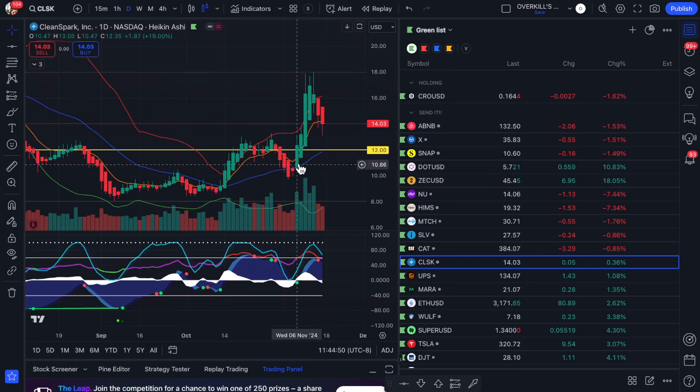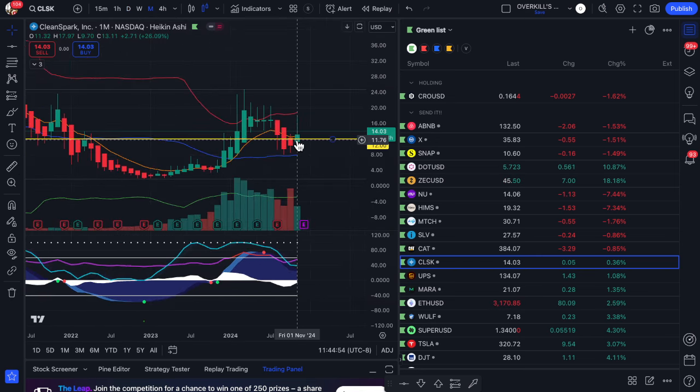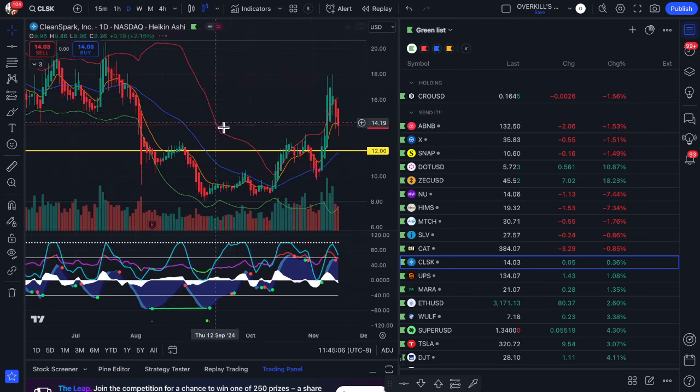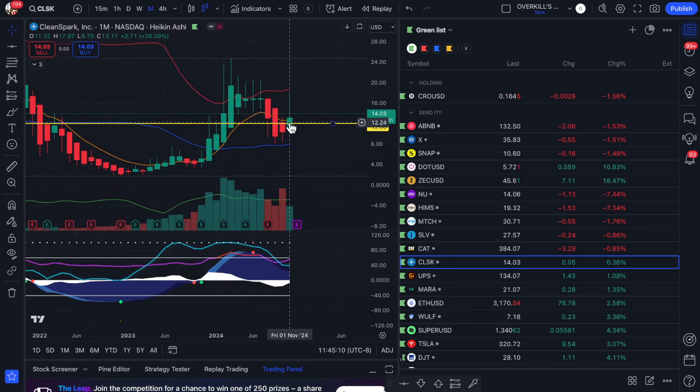Your win percentage is going to go way, way up if you just wait for that confirmation on the monthly, right? You don't want to be buying an asset that's going like this. If the monthly chart looks like this, do not even be looking at it. You want the monthly chart to be green and going up. That is the most important thing to understand because it takes one whole month for one of these candles to form.